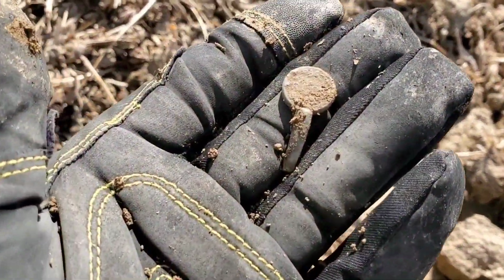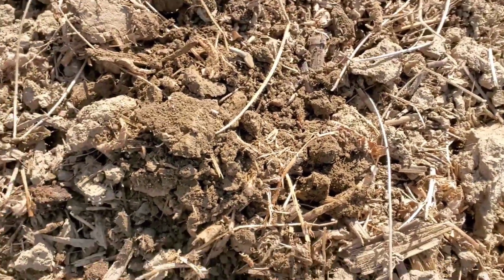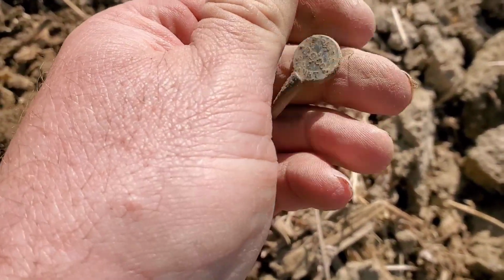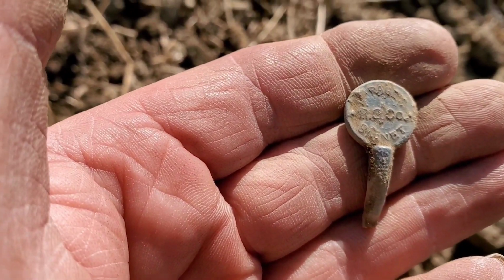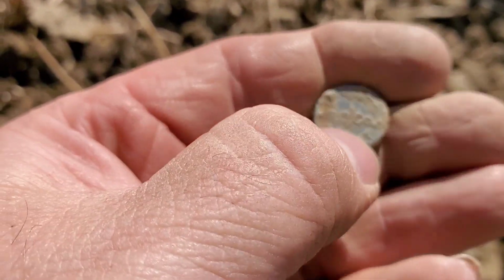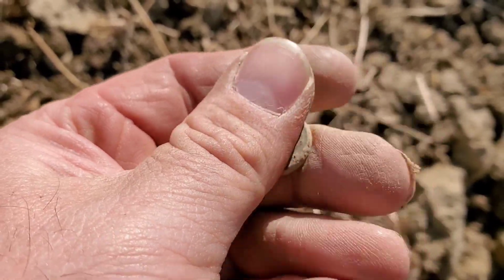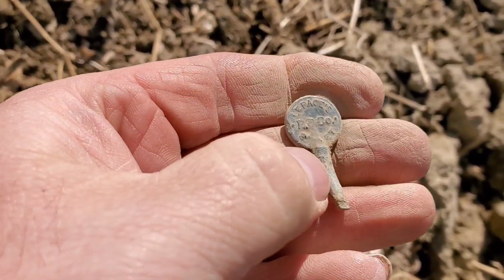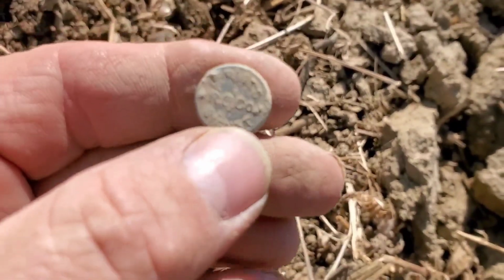This came in really weird. But there's writing on it. I don't know if it's nickel or if it's pewter or even what it is. I thought a key at first, but I don't know. What's that say? Page R.O. Company. Signet. If you guys know what that means or what it goes to, let me know.